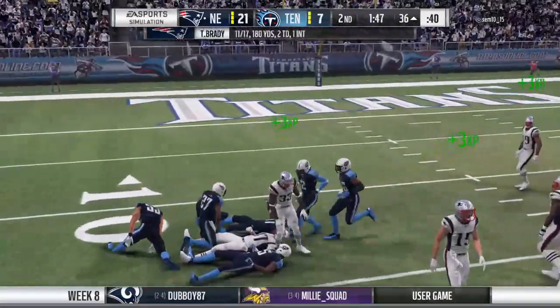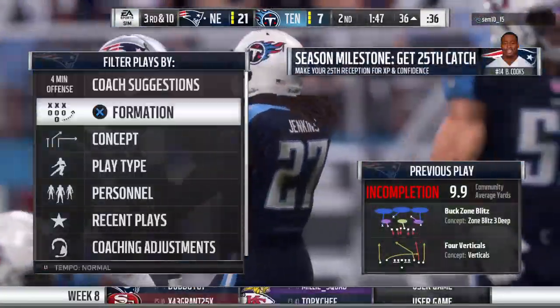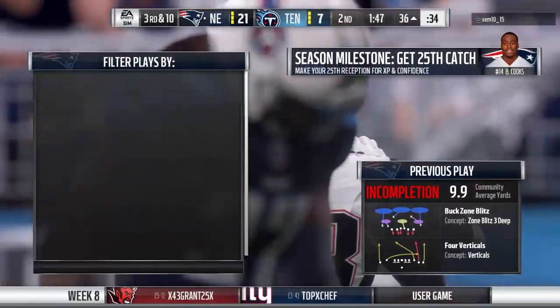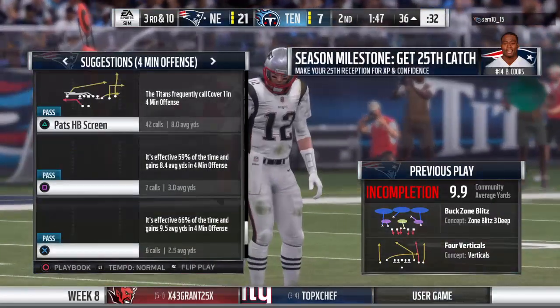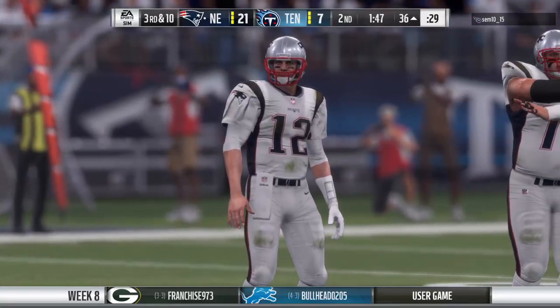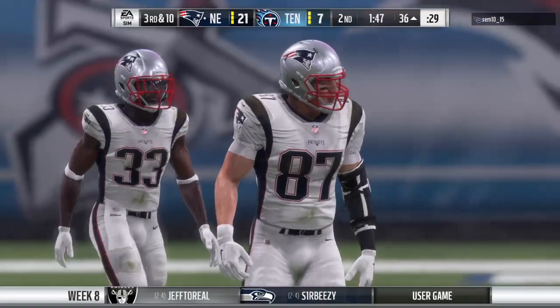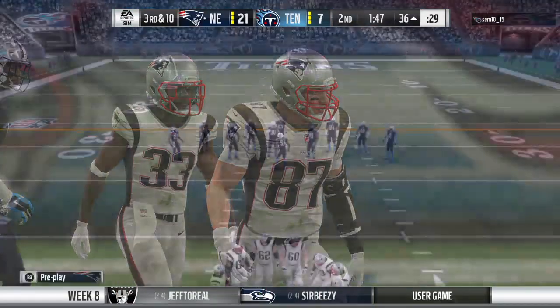And incomplete there. A nice hit jars the ball free and brings up 3rd down. Feels like they're getting caught in between here because they didn't get completions on 1st and 2nd down. Now you have to worry a little bit about the clock because you prefer not to give them another shot here in the first half. But if you don't pick up the first down, guess what? You're likely going to have to.